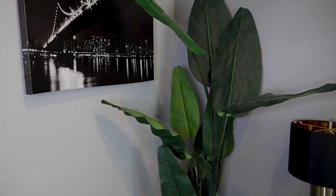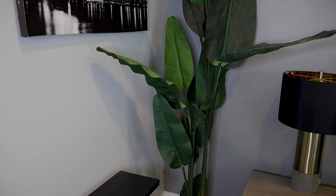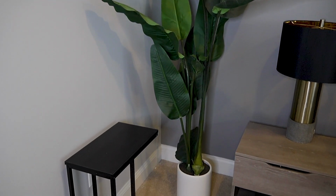While we're here, might as well talk about this faux plant. When I got this from Target and saw it, I was like, oh my God, I have to have it. I'm a faux plant lover because I can barely keep real plants alive. I have a few real plants throughout my home, mainly on the first floor, and they're hanging on, they're doing okay. But I just prefer faux plants because they stay alive, especially when I don't have a ton of light.